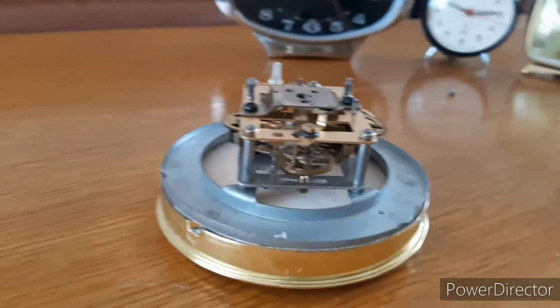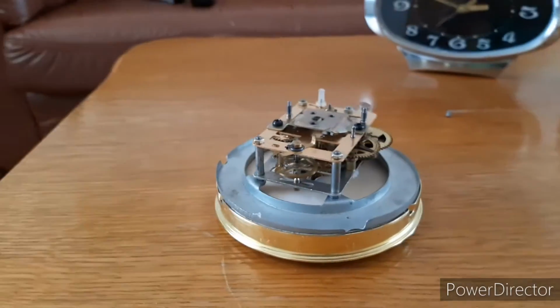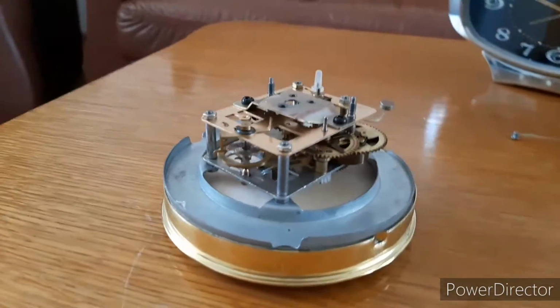And I'm very happy that I got it working. And now I can say this is something unique.